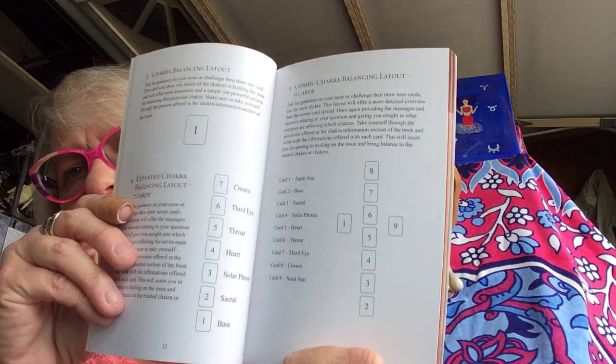All right, so let's see. How to work, caring for your deck, how to facilitate, connecting to your own intuition, reading for somebody else, card layouts, and introduction to the chakras. So let's see. 1, 3, chakra balancing layout. Expanded balancing. I like that. Cosmic chakra. Wow, look at that. These are some good spreads. These are some really good spreads.